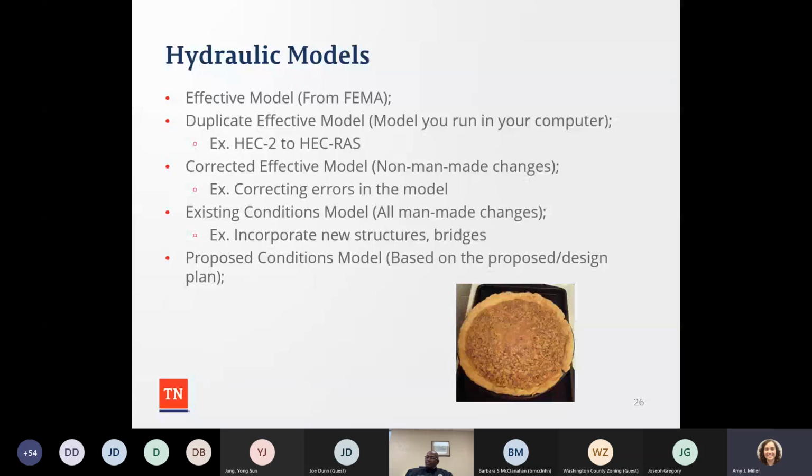But when you're looking at the different hydraulic modeling, the first one is the effective model that engineers will request from the FEMA engineering library. So that's kind of the godfather. That's kind of the model of how FEMA created the flood insurance rate maps. Everybody calls and tries to get Yang and I to give them the models, but FEMA is the gatekeeper for the engineering model. So it has to go through the FEMA engineering library, because again, you want to be apples to apples. And then the duplicate effective model is a model that the engineer will run on his or her computer. So it has to be identical. If you have the effective model from FEMA, you put it on your computer and then you run it, it should duplicate it and be identical.